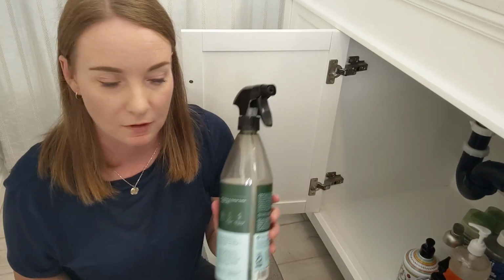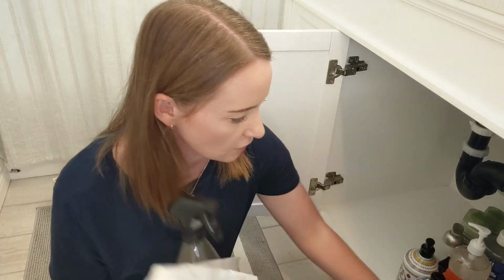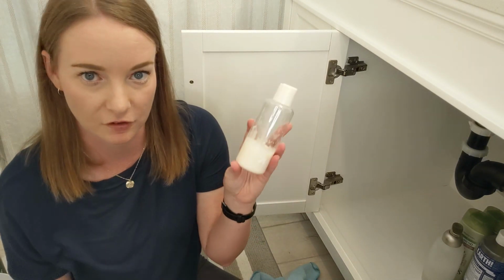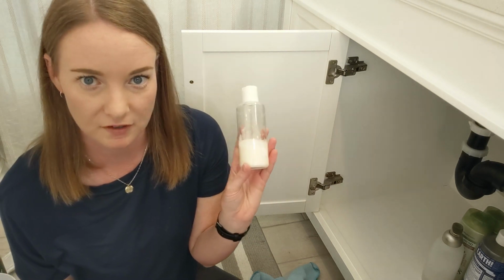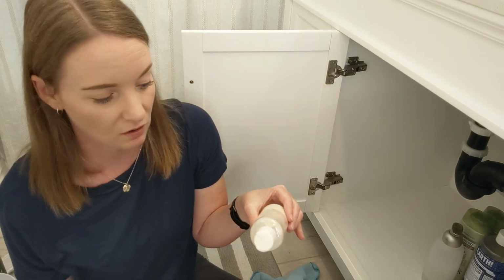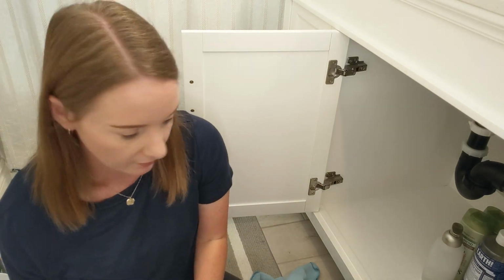Down here I also keep some cleaning supplies, trash bags. I have a lot of travel bottles down here with little bits of stuff that I filled in for travel. Like this is lotion, for example, but it's been a long time since I stuck this in here. Who knows how old it is, so I'm just gonna start from scratch and let it go, I think.